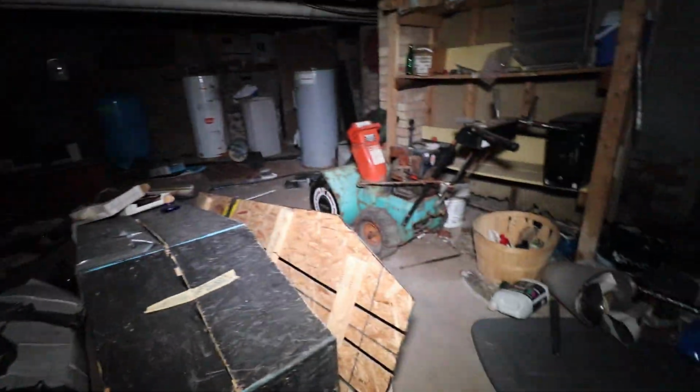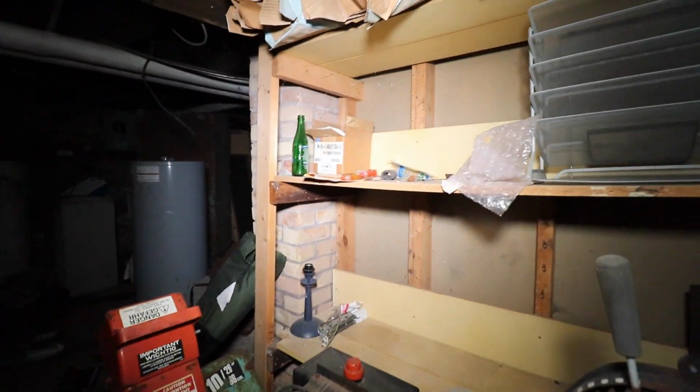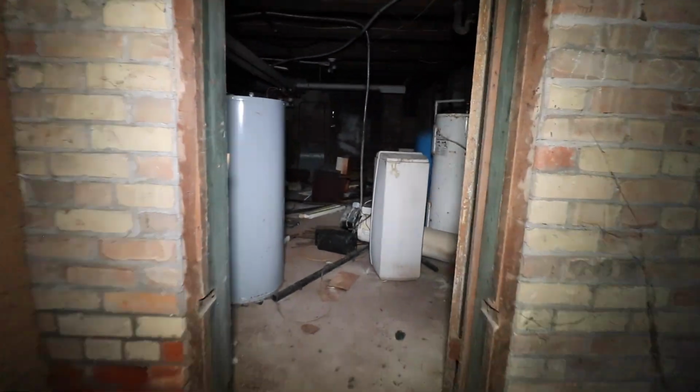Lots of stuff down here, an old Christmas tree, weed whacker. Looks like an old snowboard here too. Oh, Jesus Christ. It would definitely scare the crap out of me if this thing started like going off. I see LEDs in the eyes, so if that was a motion sensor and it fucking lit up. Looks like I can see daylight, so I think that's wind. Of stuff hanging on the ceiling, so I gotta keep low. Old 9-volt, it's under the stairs there.